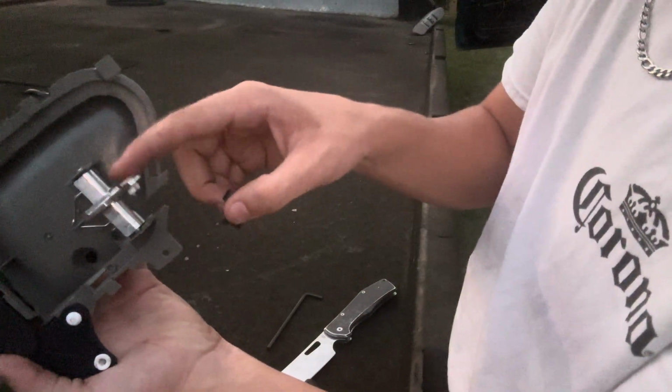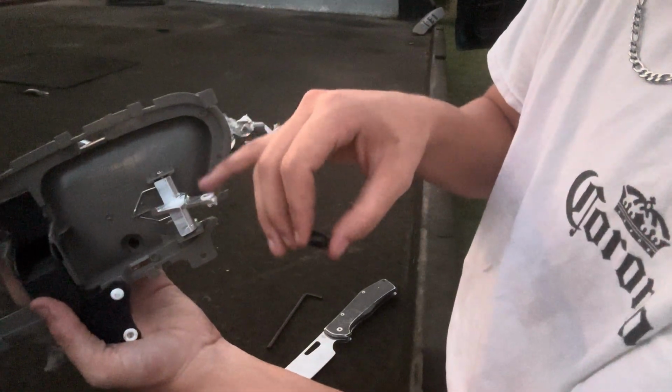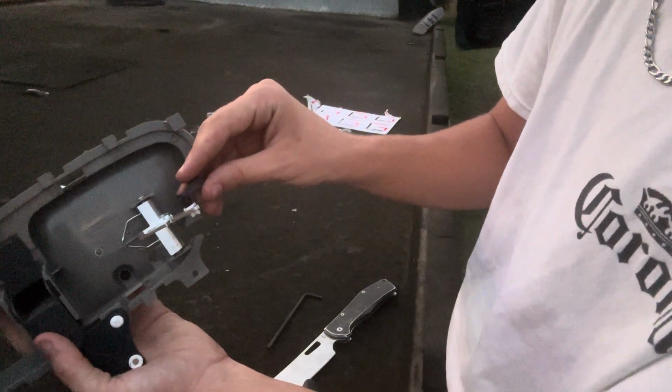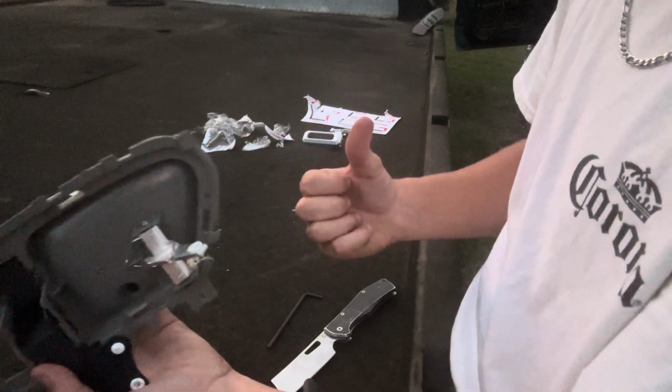Well, I might be wrong. You might not have to install this. This might be connecting on the rod for the handle. As I just reinstalled this piece, I'm realizing this probably goes on your rod and then it connects, so it's a better connection than just the rod sitting in there. So I'll probably end up taking this out and putting it on the rod itself when I reinstall it.